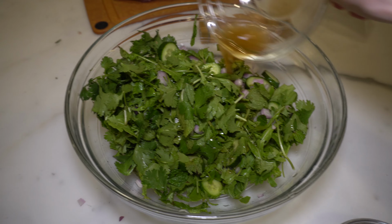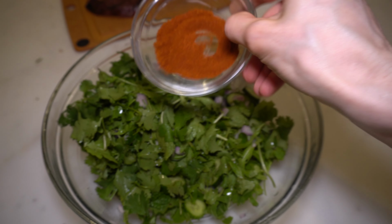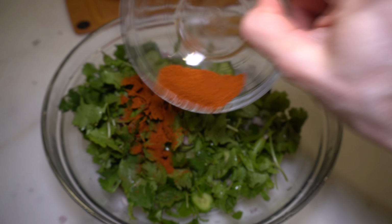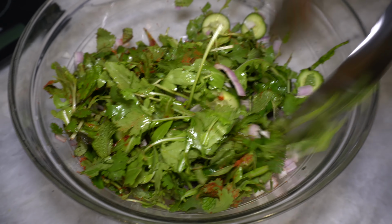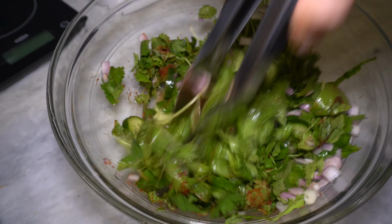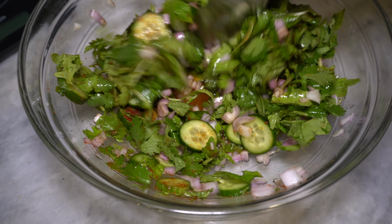Then I toss it with the dressing that I made with that fish sauce and the honey and the spices. Add a little bit of that spice. It says to use as much as you like. I just go ahead and use the whole thing because I like the spiciness from the cayenne. And I mix that together. And that is basically it, I think, when it comes to the salad portion.